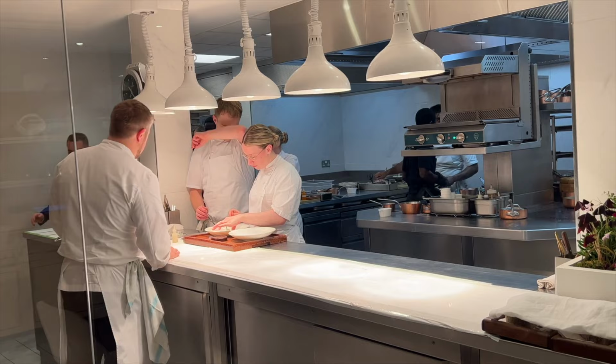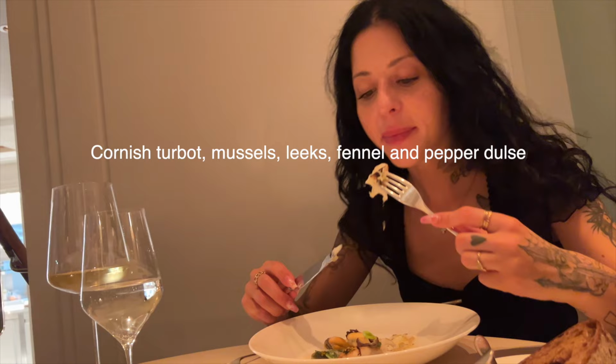So the turbot and mussels, which both come from Cornwall. The turbot's braised and roasted, the mussels are steamed, and the sauce is a moules marinière sauce, so a lovely French classic sauce.